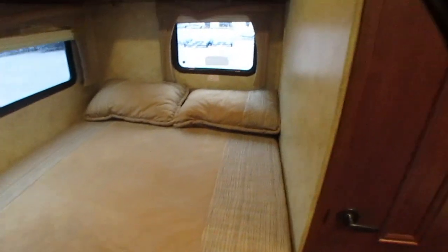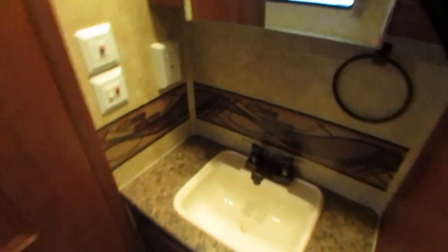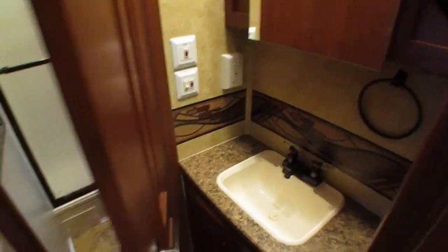Got a queen bed in the back. Overhead storage. Got an outside vanity. Got the heated holding tanks. It is a Four Seasons coach. Open this door up right here.